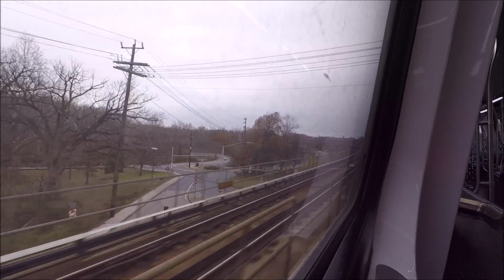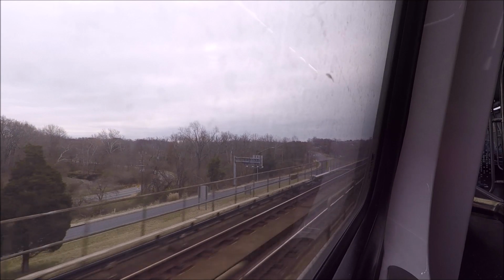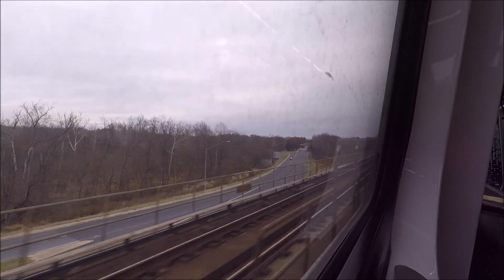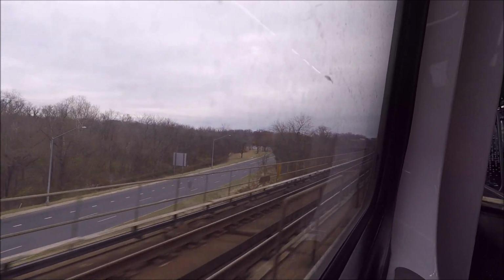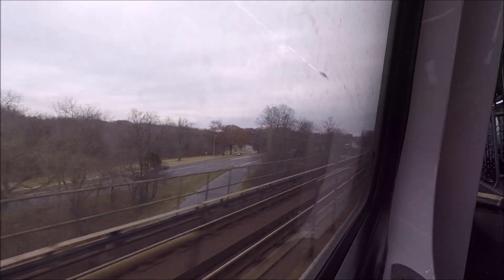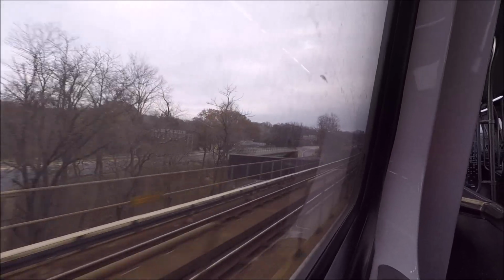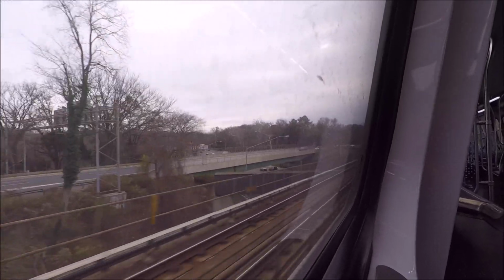There's Rock Creek, I believe. Yep, Rock Creek Park. Not the actual Rock Creek Park, but Rock Creek itself is just down there. Rock Creek Park is more towards Washington, D.C. And that's why the Connecticut Avenue Metrorail stations are so deep underground. It's because it has to go underneath Rock Creek. And that explains why there's such bad reception down there. Yep, compared to other underground Metro stations.